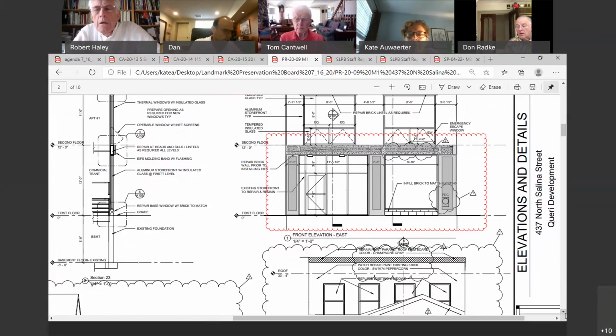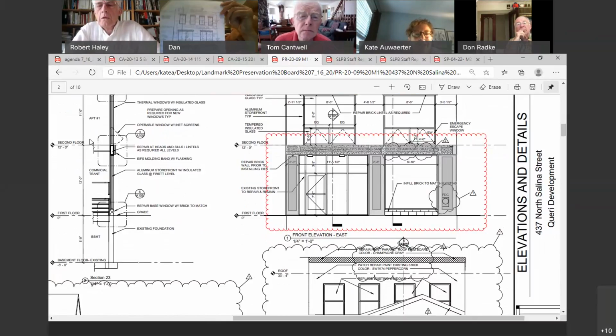Sent you the wrong drawing. I'm looking at what you're looking at. I don't know if you can see this. But everything is 8'6" by 8'6". It's all in perfect symmetry. We did what you asked, Bob, and it's going to look great. It's all framed out.